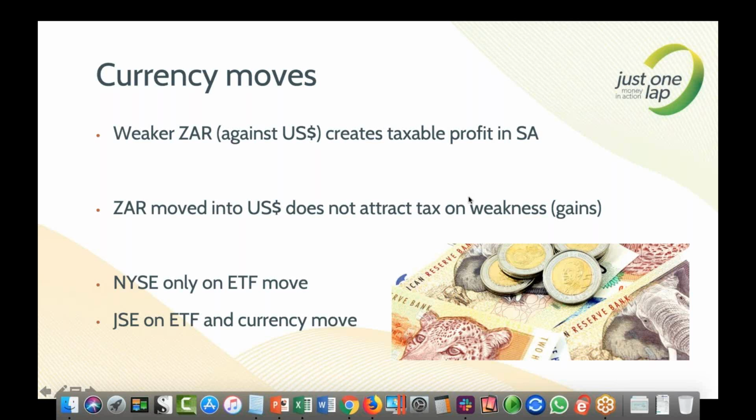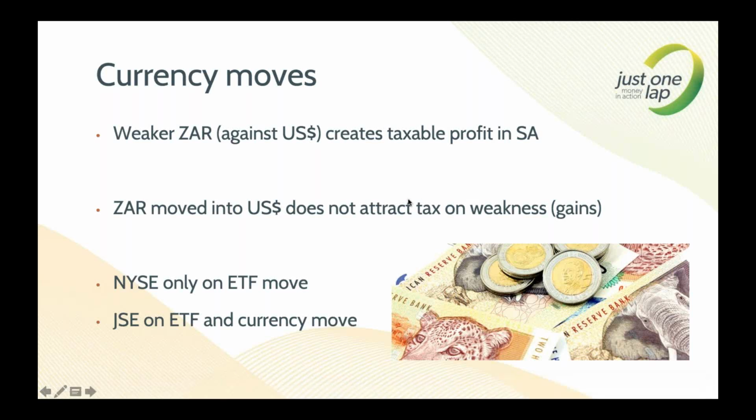Now, when you exit, you're going to have your profit at the higher price. So if you buy the S&P at 14 to the dollar in the US and you exit at 28 to the dollar in the US, and the S&P hasn't moved, you've made money when you bring it back to South Africa, but there's no tax. But if the S&P's moved, that profit will now be worked out at 28 to the dollar, not 14. But you get the point I'm making here: essentially if you're in New York, you save the tax on the currency weakness. And over the long term, the ZAR will weaken against the dollar because of the difference in our inflation rates. So that starts to become real.